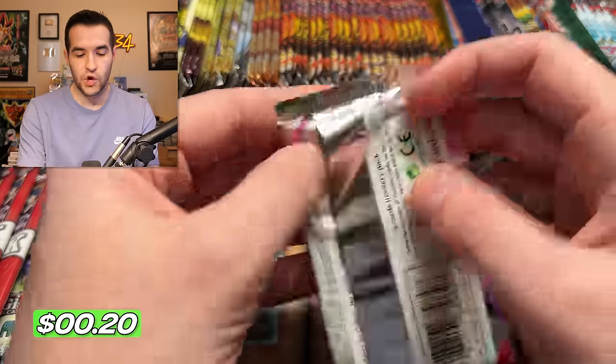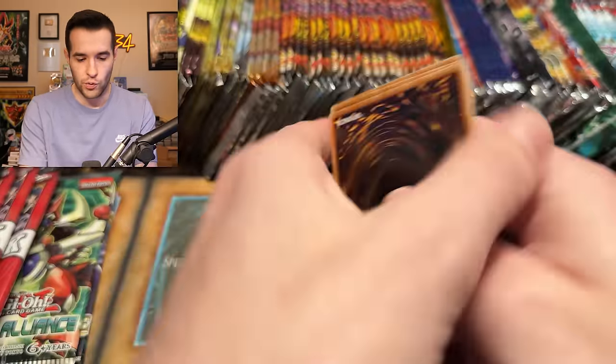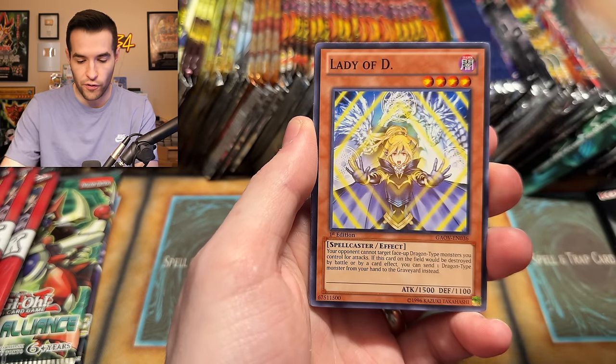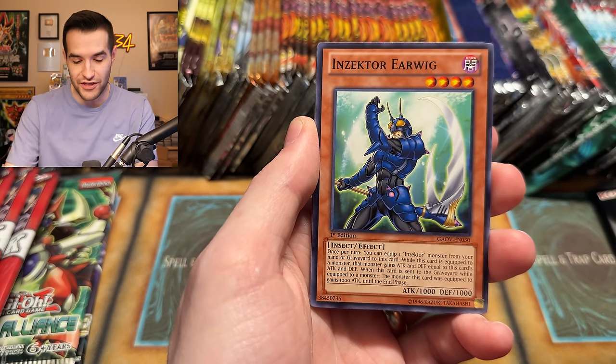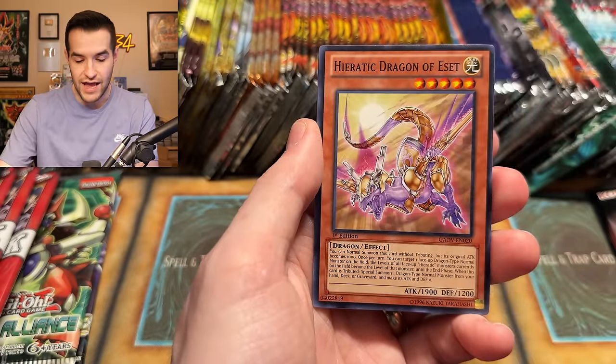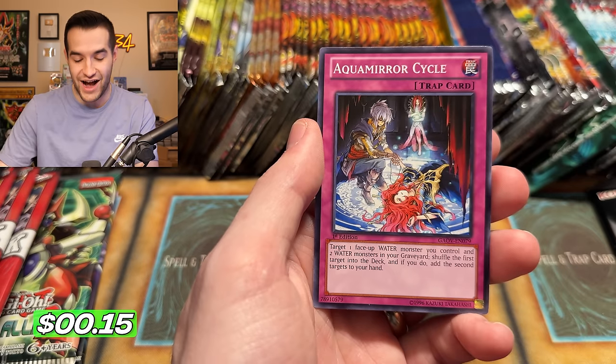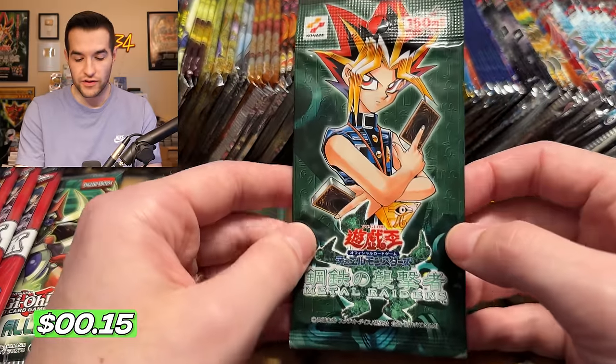Time for Galactic Overlord. Here we go. The Lord of the Galactic. Will we pull a ghost rare right here? Morpho. Lady of D, a second one of those. I'm pulling those out. We got Falling. We have the Bouncer, Influence Dragon, Hieratic Dragon, and Light Ray, and Aquamirror Cycle. Okay, no foil. All right, guys, let's open this other Japanese pack I have.